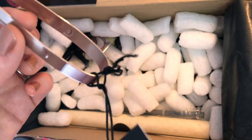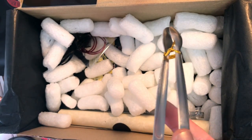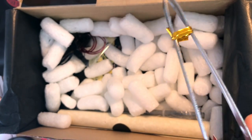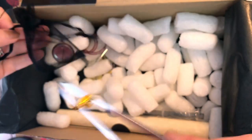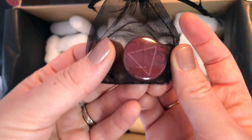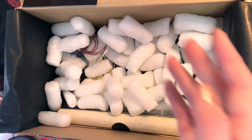A pair of tongs, how interesting. Charcoal tongs, which is handy because I tend to use the end of my long match to stab around, which seems ridiculous, but it would be far more elegant to use a pair of tongs to ruffle things around a little bit. Another little pin badge, fire element pin badge, that's nice. And there's still more.